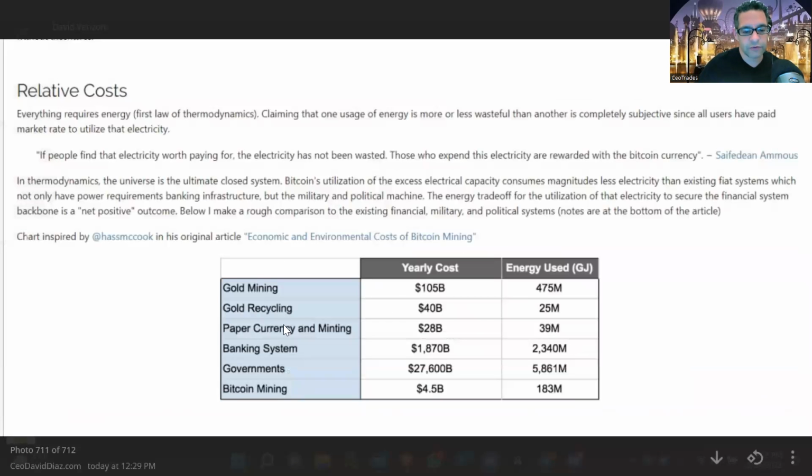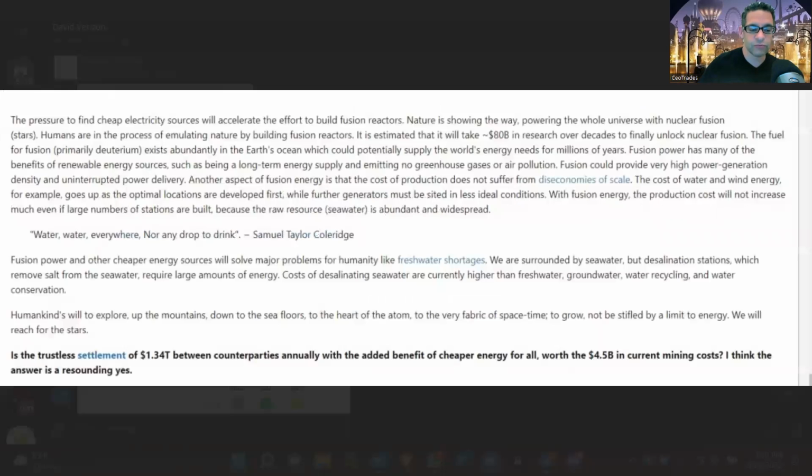Now, this is the relative cost. The gold mining costs 105 billion a year, and Bitcoin costs 4.5 billion a year. You can see that Bitcoin is the least amount of cost in reference to energy usage, or this is part of what I was looking for. You can see that Bitcoin is 183 million, and that gold is 475 million in reference to energy use. And very few use less energy, like gold recycling and paper currency and minting. Those use less energy. The reality is that Bitcoin has a cost associated with it, but it also benefits the miners in the process of creating new coins.